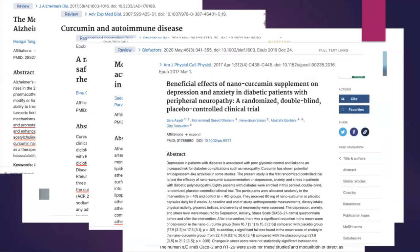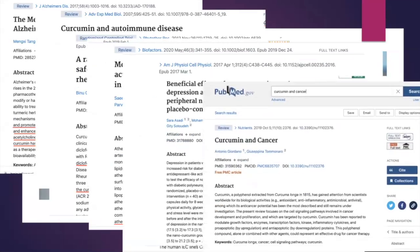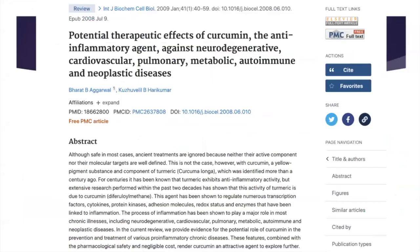This was in diabetic patients with peripheral neuropathy and depression and anxiety. And of course, curcumin in cancer. Again, tons and tons of research.